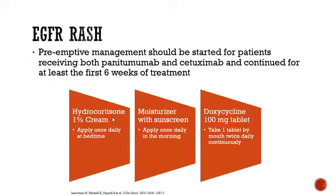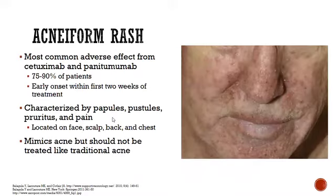1 tablet by mouth twice daily continuously. The trial was done for 6 weeks. You will most likely, though, see patients continue on it long term as long as they're not having any issues. So what does it look like? Looking at the picture here, it looks like acne, but it's not acne.